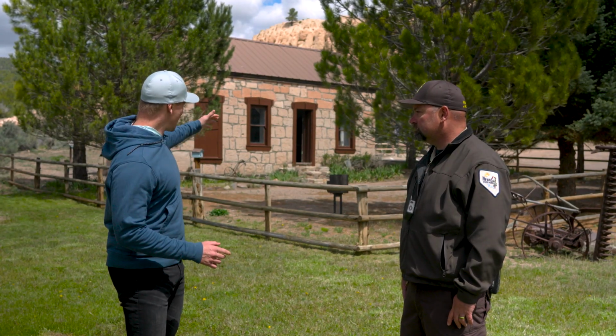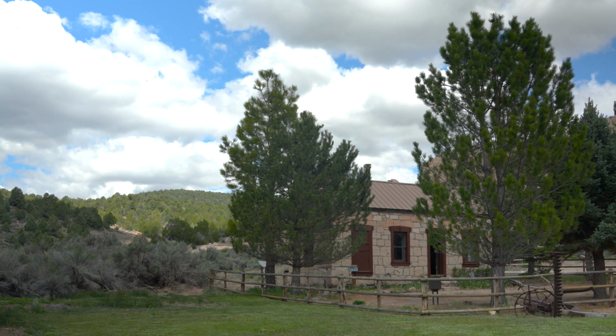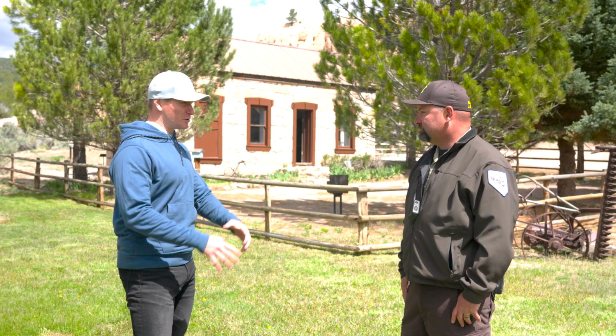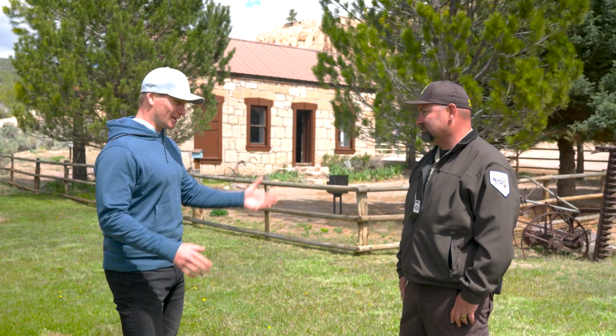Interesting. Does anything make this cabin super unique? This cabin is very unique. It was built out of volcanic tuff right here from the rocks you see behind us. And then there's a root cellar out back that was used to store food in. Is the root cellar still preserved today? The root cellar is still preserved. If you'd like, we can go check it out. I'd love to see it.